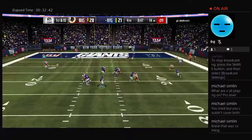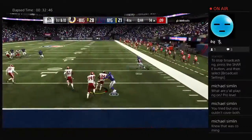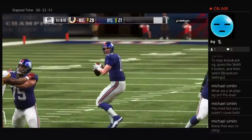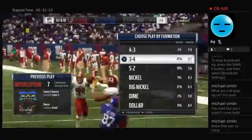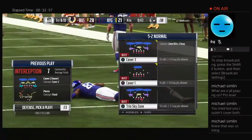He'll look to throw. And it's intercepted at the goal line. Picked up by the all-pro corner, Josh Norman. And a short return to the 6-yard line. And that gives him now 3 interceptions in the game.